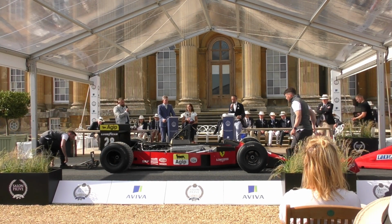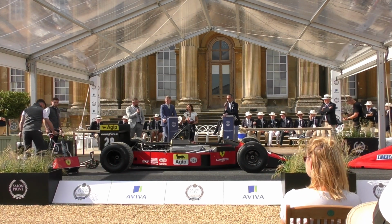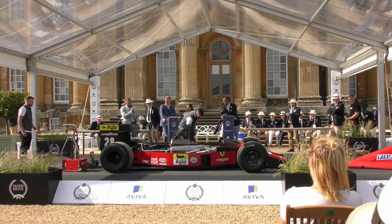Now, it looks like your guys are doing a quick restoration on the car. Are we going to do an engine change? Are we just doing a quick pit stop? Or are we going to rebuild the engine? Is it going to be a time lapse of the engine rebuild on the car?